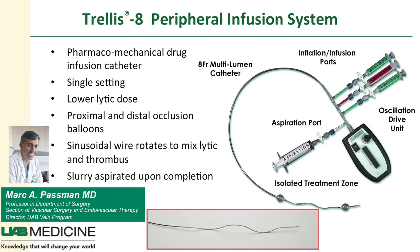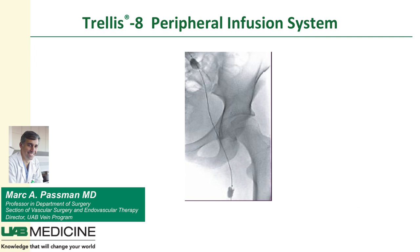Another device out there, the Trellis catheter, is a little bit different in that if you look at the diagram on the screen right, there are two balloons that are inflated within the vein that allow isolation of the clot and lytic agents. So effectively, between the balloons, the lytic is infused. That wire that runs between the balloons is then turned on by the oscillation drive unit. And essentially that wire will oscillate back and forth, mixing the lytic agent with the clot.